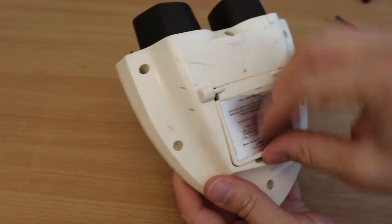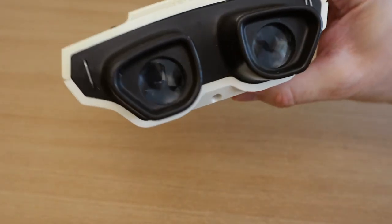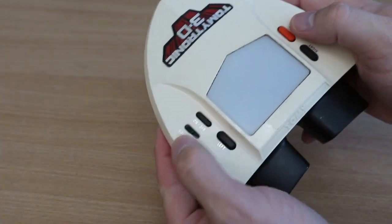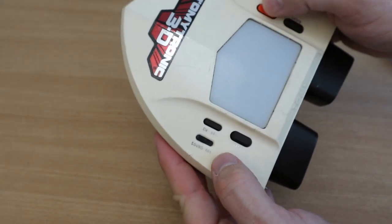Oh, it bleeped. It definitely bleeped. I'm just going to stick this to my head, and I can see absolutely nothing. Hang on, if I turned it on, that would help, wouldn't it? Right, the power button is doing a bleepy thing. Or it was. But none of the other buttons are doing anything.